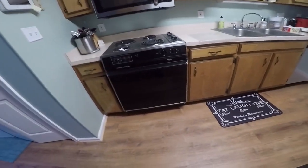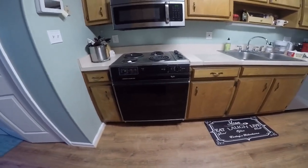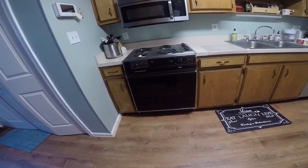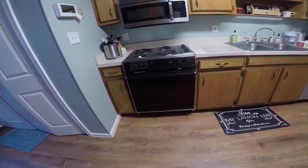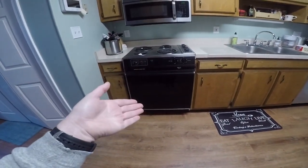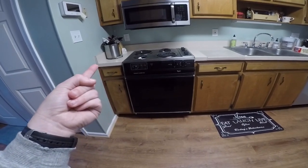Alright, so it's November 26th. My 1991 house has the original oven. I attribute that to probably the fact that there was an older lady that lived in this house long before I did, and the guy that I bought the house from was never home. It works, but it was time to replace these countertops, which are also original.